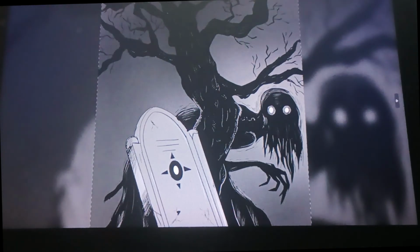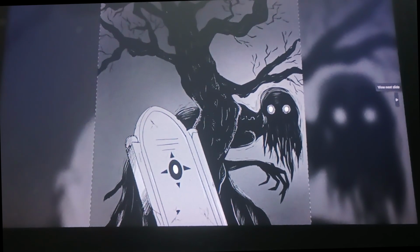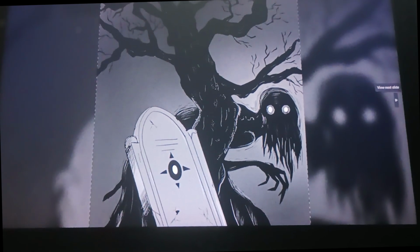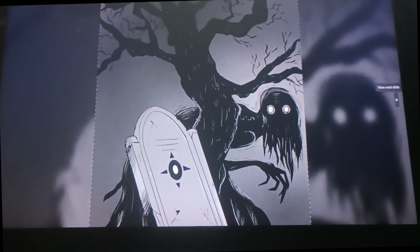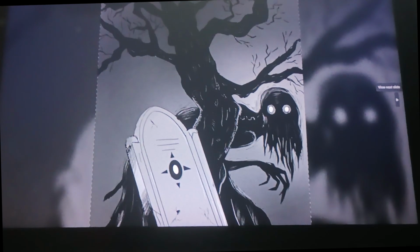The next drawing is Ghost. Now this one I didn't like as much. I was trying to make it creepy. I probably over-rendered a little bit here and there, but it wasn't terrible. I liked how the tombstone looked, but he looks more like a swamp creature than a ghost. But again, it's all right.